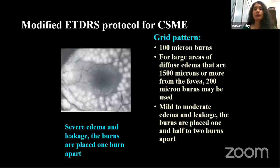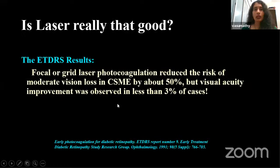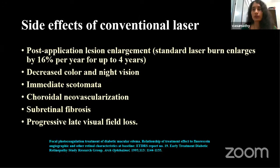And there is also this grid pattern, which unfortunately causes a lot of sieve-like scotomas and is not in much use now, especially after the advent of anti-VEGF agents. You can treat large areas of edema with 100 micron burns. But this laser reduced the DME by about 50%, but visual improvement was seen in less than 3% of cases, which is not good enough, in contrast to 10 to 40% of cases which show a very significant improvement in best corrected visual acuity following anti-VEGF agents.